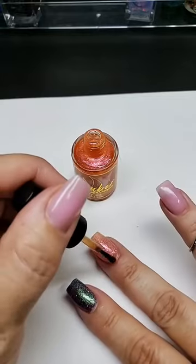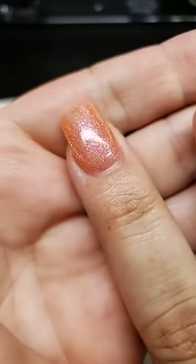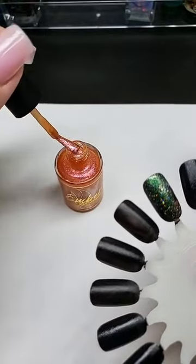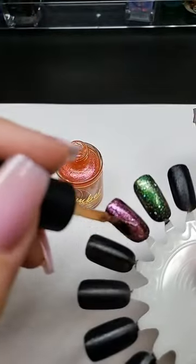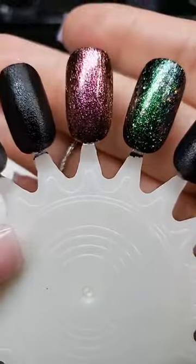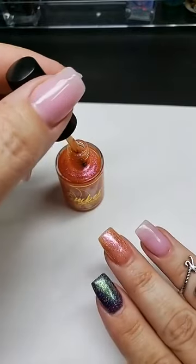I bet you this one would look super pretty over black. That is pretty. I think that one's super pretty. So here we go over black. Oh yeah. So the black really pulls out that pink shift to it, which is super pretty. Oh yeah, for sure. I just wonder if what I'm seeing is like what you are seeing, if it's doing it any justice. Yeah, you can see the shift. Can you? Okay.